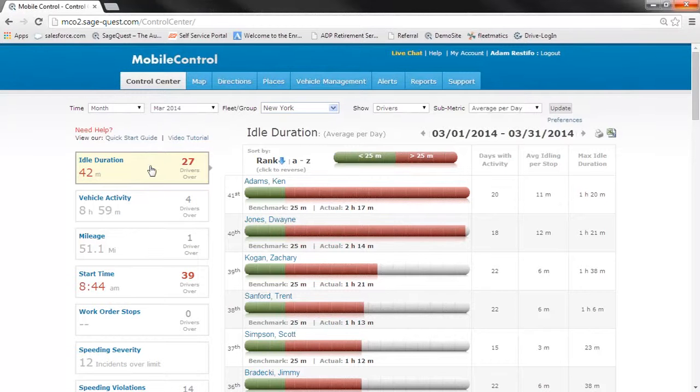So the first metric we see here is idle time. We set up a 25-minute-a-day goal. We average 42 minutes a day for the month of March for my entire fleet. Anybody who's in the red, you can see, actually exceeded the benchmark. You want to make sure that you don't have too many guys above where you want them to be. Worst case offender here was Ken Adams. You can see he had 2 hours and 17 minutes of idle time per day against a goal of 25 minutes a day. So room for improvement there.